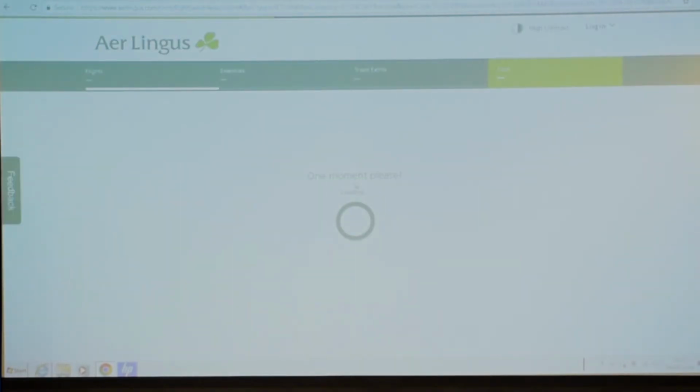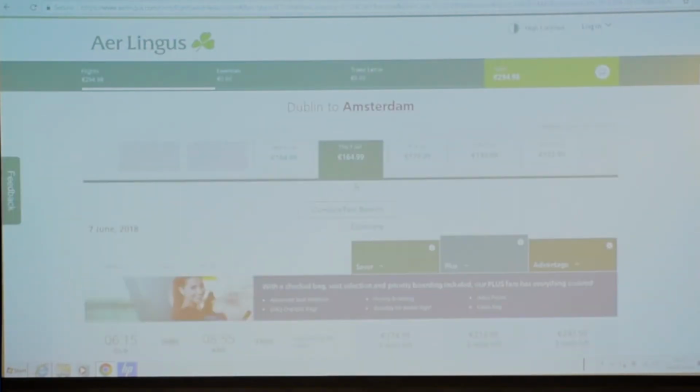Air Lingus. One moment, please. Heading level 2. Page has one heading and one link. One moment, please. Heading level 2. Page loaded. Air Lingus. So you get all the messages that I get. One moment, please, while the page loads up, and then page loaded once the page is loaded up already. So here's what I was talking about with headings. We can browse by headings by simply using the H key.